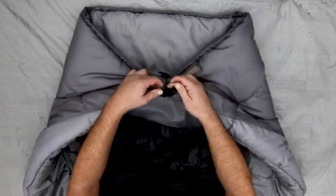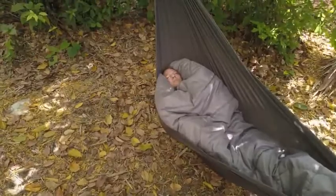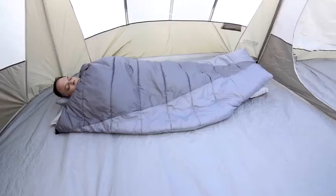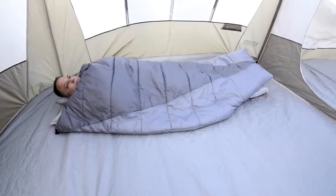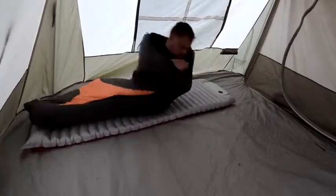For colder weather, we added side release buckles that can be connected to create a quasi-hood. The top can be cinched up to create a tight seal that locks in heat. And since you're not wrapped up like a pig in a blanket, you can get out fast when nature calls. Don't let this happen to you.